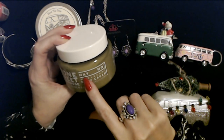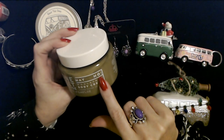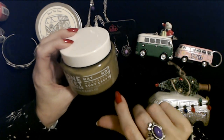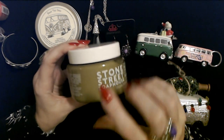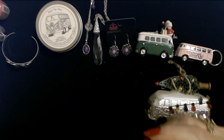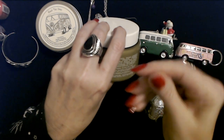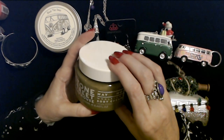This is nice. I wondered why it was called Hey Ho. Are they talking to me? No, because it's wholesome body cream. This is neat. Now, the cream itself, I thought the cream was going to be green, but it's not. The container is green. The cream itself is not. Oh, and it just absorbs in. It's not greasy at all. Oh, this is nice. Thank you so much.